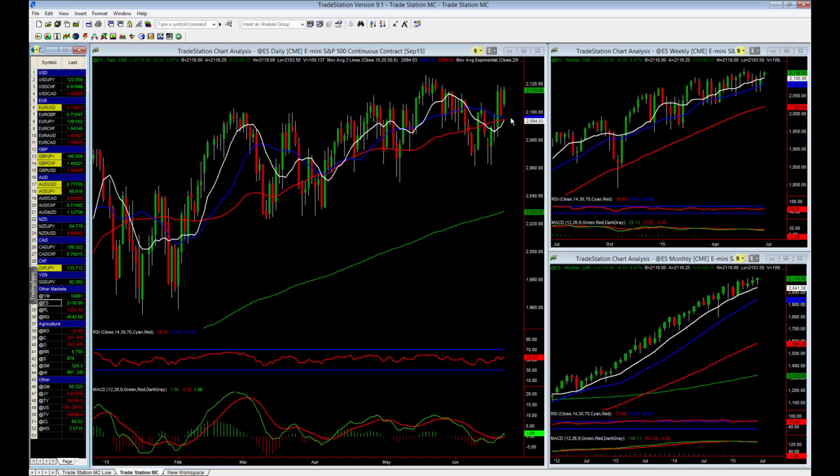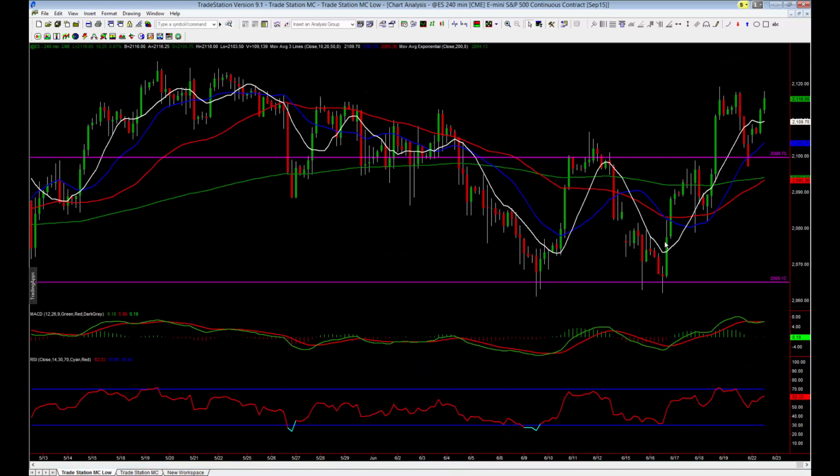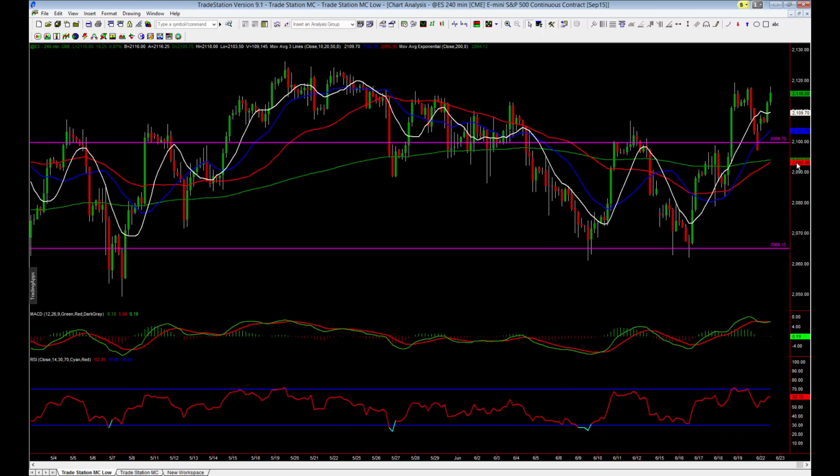Same here again on the daily chart, and in fact if we come down to the 4-hour time frame, we can see that the market again is in a very similar uptrend here, moving averages in the right order, nice momentum here on the indicators too. And in fact there's a level through here, a key level around 2,100, that the market found support and resistance at, not precisely as the mini Dow, but it's certainly found support there before the market moved on.